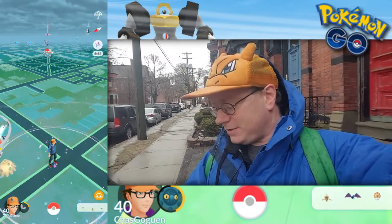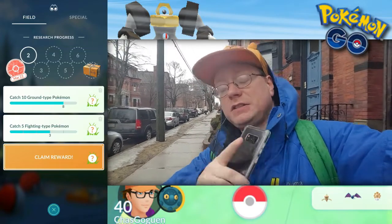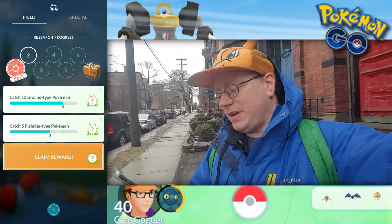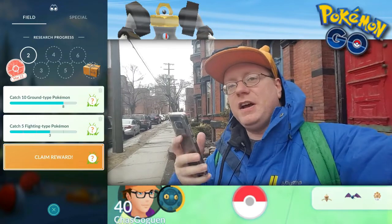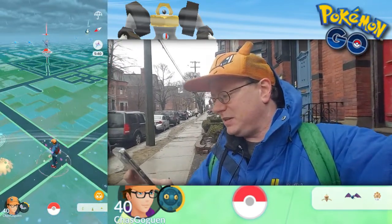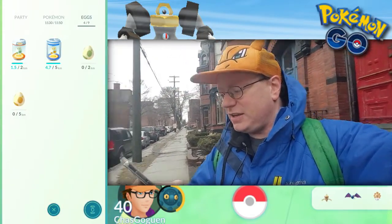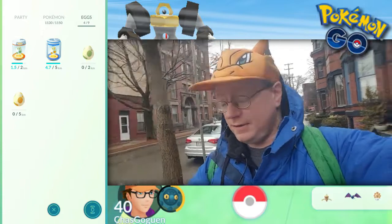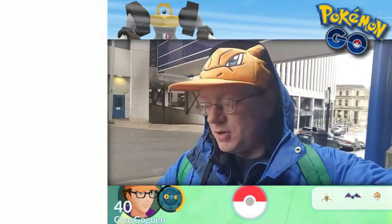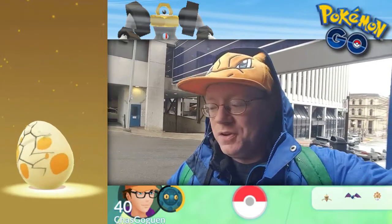Okay. Well, that has completed the task, but again, I'm going to wait and claim it till the event starts, because I want to try to keep all my research stops around here unspun, unclaimed, until we can get all those Treecko researches. But I still got 5 minutes of the star piece. A little bit more, I can try to hatch these eggs. I'm going to try to get moving quick and do that. All right, the 5 kilometer is hatching right now. And if we're lucky, the 2K should be right behind it. What do we get?